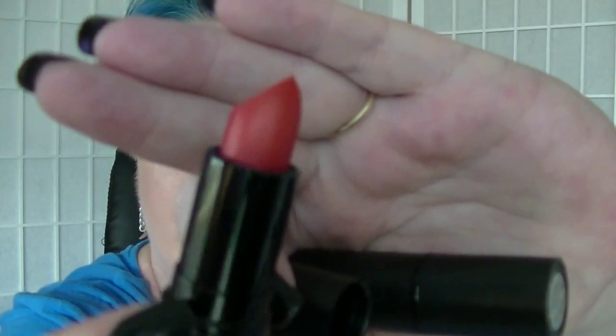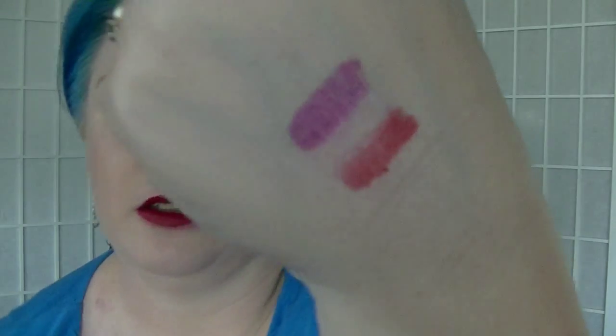I also picked up 2 lipsticks from them. I got Firecracker Red, which is an orange based red, which looks like that. And one of my favourite purchases for the day, this one is called Shimmering Grape. Look at that. Oh, so gorgeous.